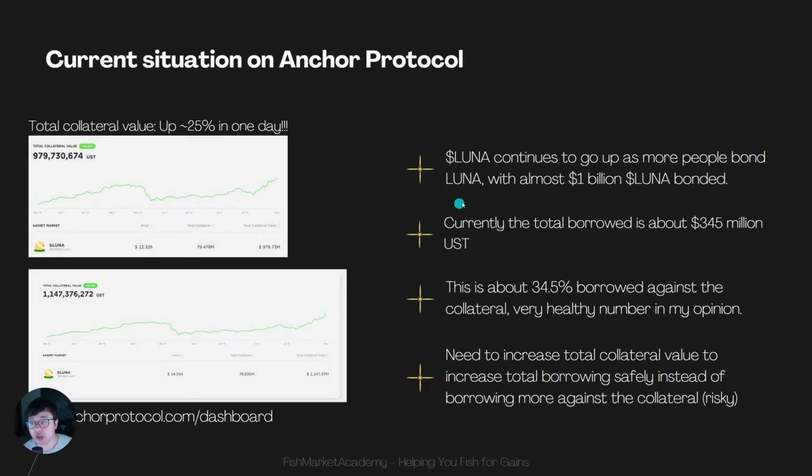Right. Luna continues to go up as more people are actually bonding as well. If you see, the total collateral value yesterday was about 980 million, and today it actually went up by about 20+%. So that is now over $1 billion of collateral bonded in Anchor. The current total borrow is about 345 million, so the borrow ratio is around 35%, which I feel is quite healthy. The recommended not to exceed level is 45%, so we're actually below that, so that's good.